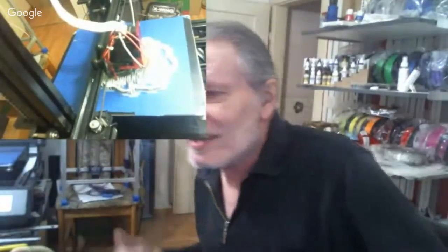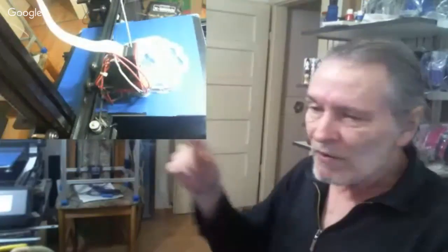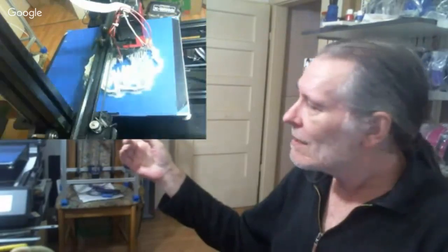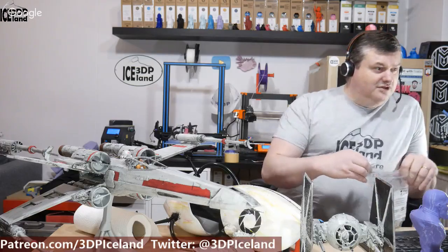So this is going to be interesting, because this thing's going to be running overnight until sometime tomorrow. Yeah, tomorrow night. I started this print around 12 o'clock, 1 o'clock in the afternoon. It's been printing now about 12 hours, and it's still got a long way to go.